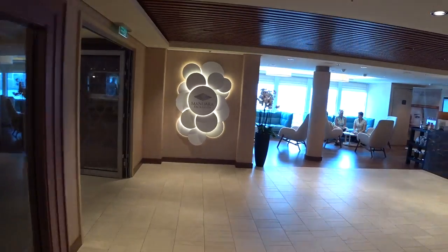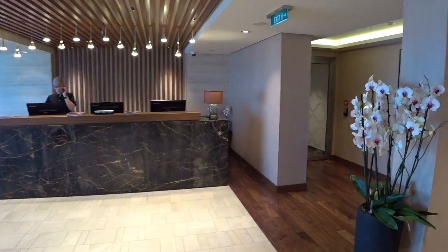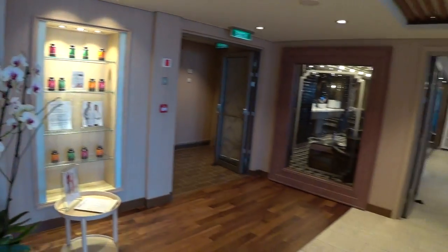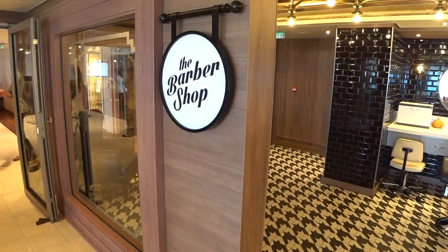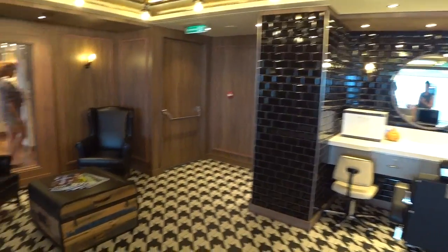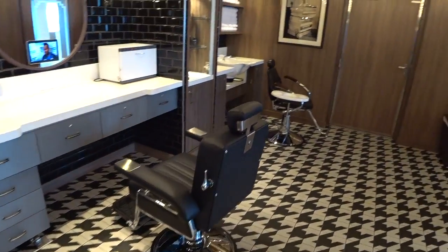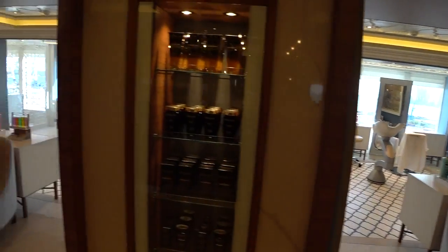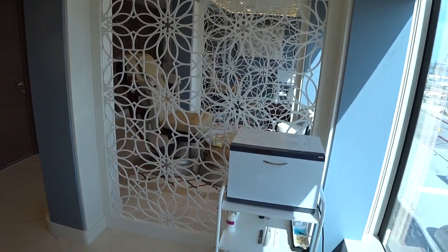Deck 16 now. This is the entrance to the spa and salon area. Check-in desk here for the spa services. They do have acupuncture on board. Really cool looking men's barber shop. Fancy chairs and shaving station. Here we have the beauty salon area with hair washing stations. And 3 pedicure stations.